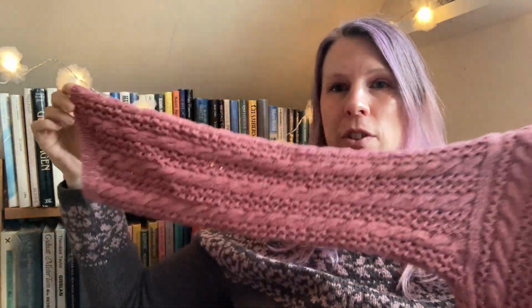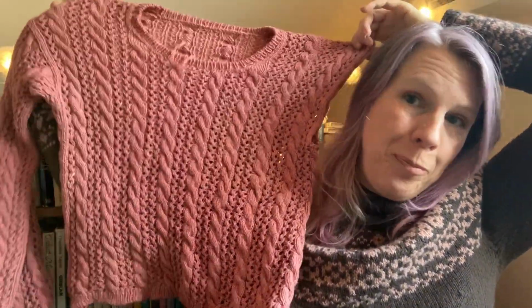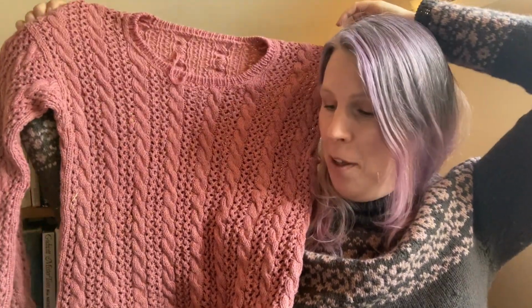I actually finished the first sleeve, and there are options for this. I chose to do the 1-1 rib neckline hem, which is here, and cuff. But you can also do like a garter stitch border on all of these edgings. So I only have one sleeve left. I finished the first sleeve in January. I want this to be done by summer. I actually want it to be done by the end of this month, but we will see.